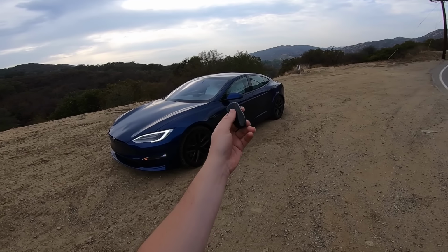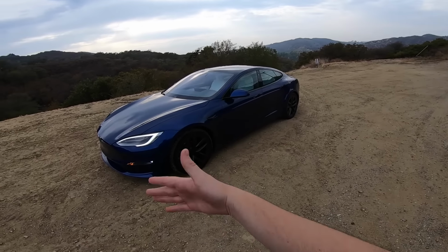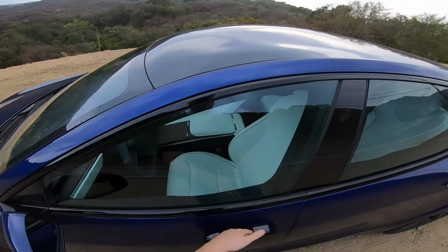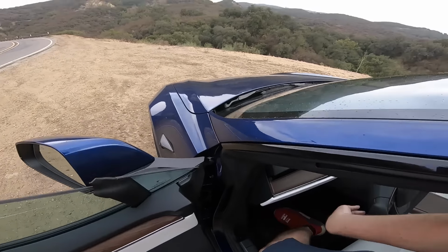To hop in the Model S, I've got the key here, although you don't actually have to use it. You can just put it in your pocket. Now, I've already walked close to the car, so it knows the key is here, and when you walk up to the car, the handle pops out. Go ahead and hop in.